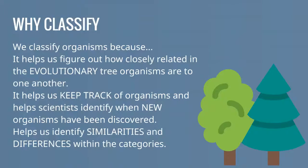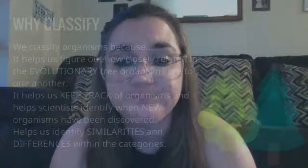We classify organisms because, number one, it helps us figure out how closely related in the evolutionary tree organisms are to one another. So for example, even though I share some DNA in common with a banana, I'm much closer related to a chimpanzee than I am to a banana. We share much more DNA in common with a chimpanzee than a banana. And taxonomy helps me tell how far apart things are. That one's pretty obvious, but it might be harder to determine: is a bonobo closer to a human, or is a gorilla closer to a human? For that, we need taxonomy. We need to see how things developed over time.